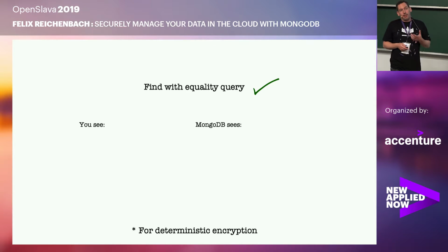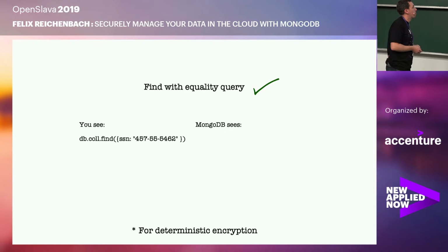Another question I have received is, will I be able to find encrypted data? Yes, you can, because we support two modes of encryption, random and deterministic. Deterministic encryption basically means taking a piece of data, let's say 1, 2, 3, and when I encrypt it, I will always get the same ciphertext, which means I can search for that ciphertext and match on it, which works perfectly fine. If I go for random, I can encrypt 1, 2, 3 several times, and it will always give a different ciphertext, which means I cannot search for that specific text directly. I would have to do that on the client side.